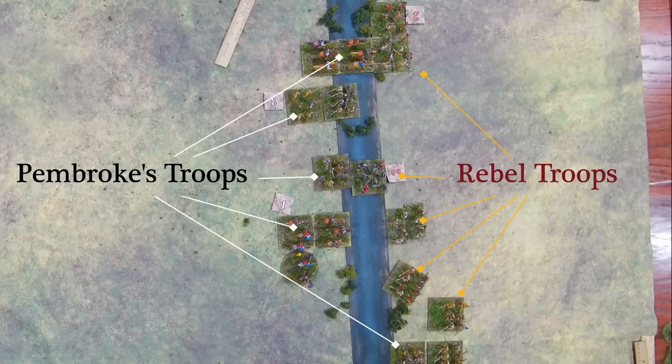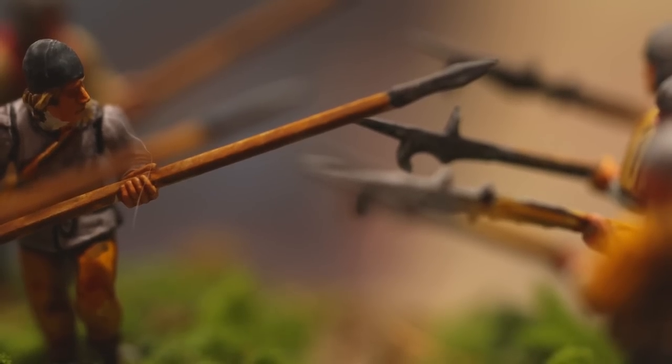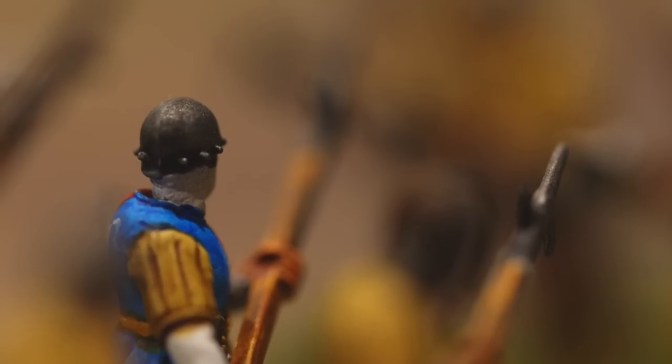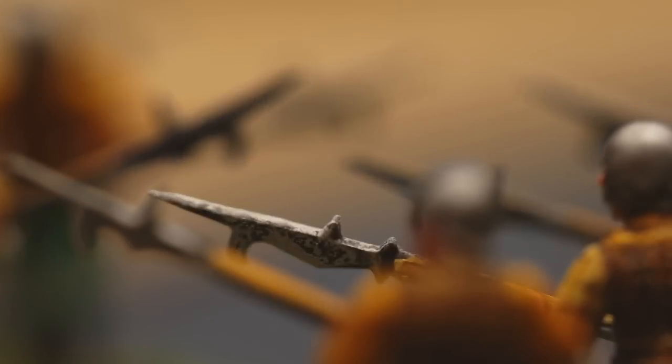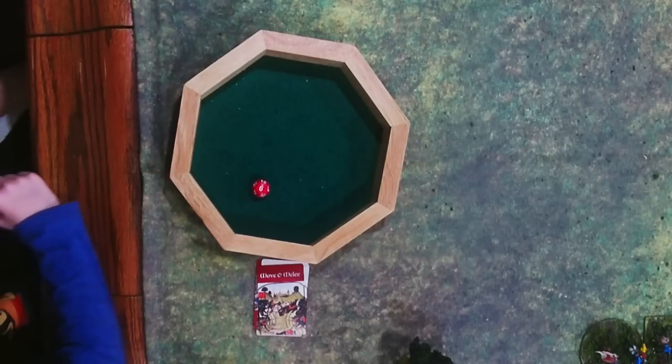Uh-oh, I'm coming back. Got no arms, got no legs. I'm coming back. So it's counterattack. Okay, so these guys are going to go in. Yes. With a -4, that brings us down to 7. You need a 9 to do damage to us. Okay. It's a 9. So that's a kill.